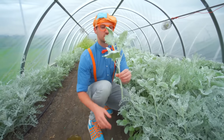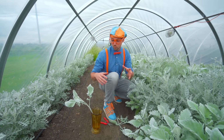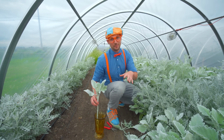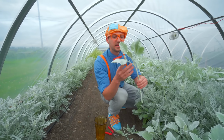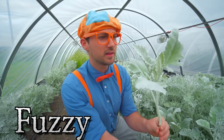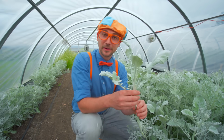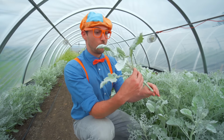Oh, that's real pretty. So, how you make a bouquet is you start with a base flower, like this. Well, actually, you start with a base plant and then you add the beautiful, colorful flowers. But this plant right here, yeah, it's fuzzy. And it kind of looks like the color white. Oh, yeah, normally plants are the color green. Well, sometimes, really depends on the plant, but this one is pretty white looking.